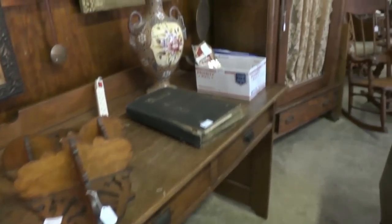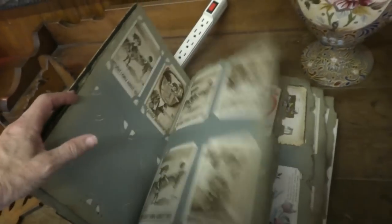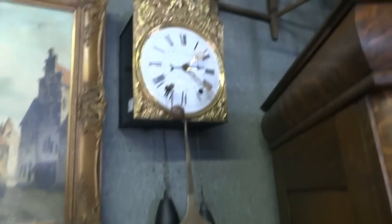Check out this desk, lots of vintage postcards. Look at this, an original postcard album. It's got some really cool stuff in it. There's some more postcards, and another clock. There we go. Wardrobes, it sounds like we get wardrobes from all over.